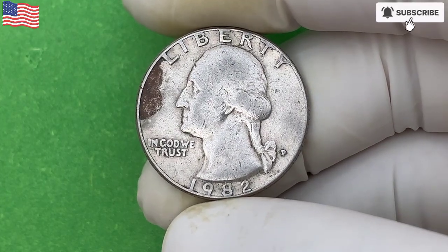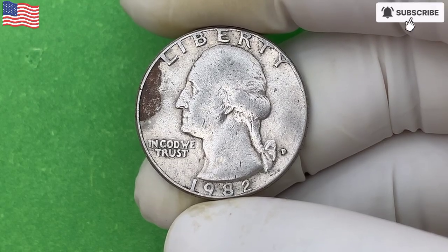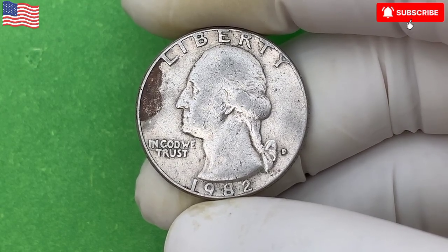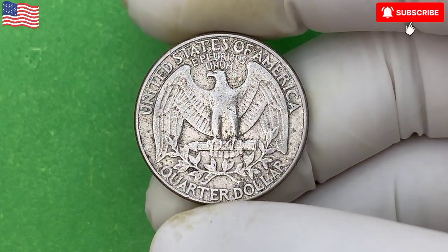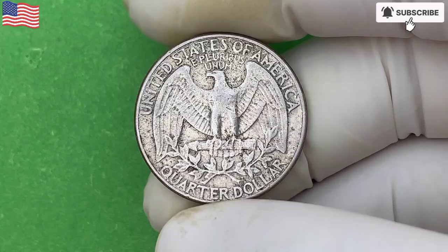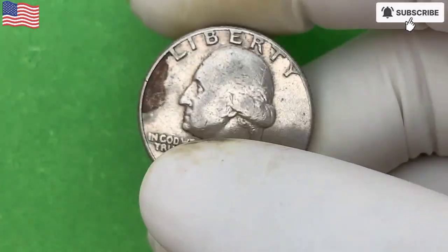So how can you identify one of these gems? Start by checking any 1982 D quarters you have. Look closely at the lettering and date for doubling. Inspect the edges and overall surface for misalignments, cracks, unusual shapes, or color. If anything looks off, don't ignore it.